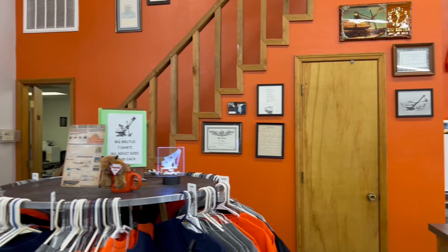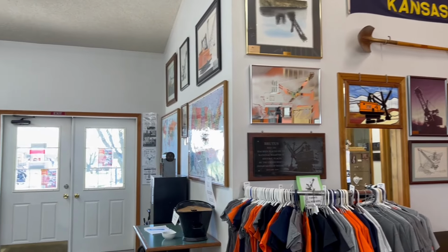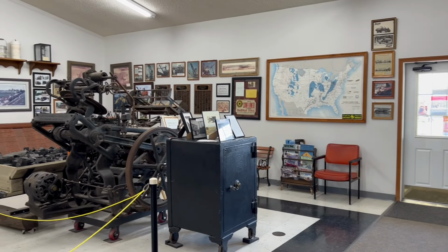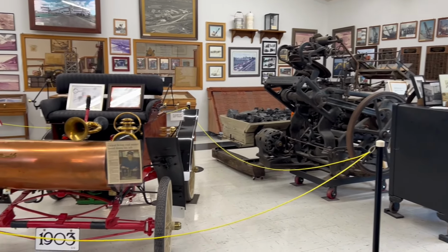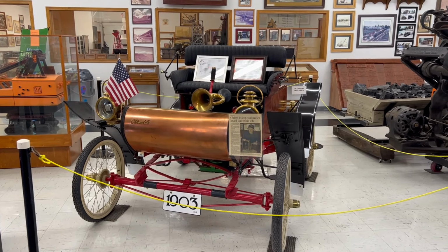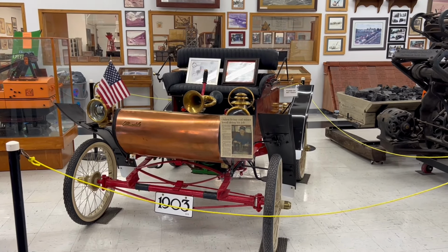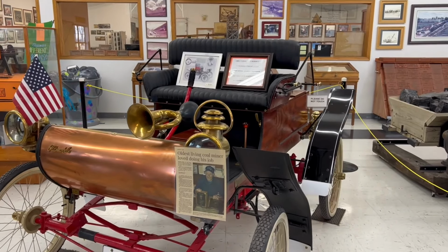Now this is the, what do you call this, the visitor center? This is the visitor center, yeah. And we've added a lot of stuff here. Gigi Sacchetti, he's 99 years old, built this machine and donated it to us. As long as the museum is here, the little machine will be here. And that's operable. This thing works. Oh yes, definitely works. In fact, he drove it in here.